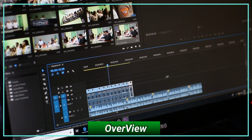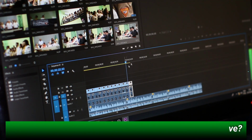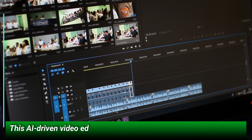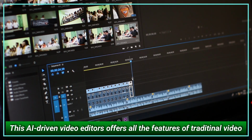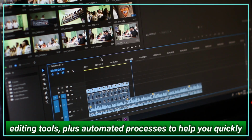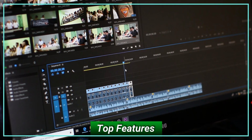4. Wisecut Overview. Looking for a video editor that's both powerful and intuitive? One program to check out is the Wisecut video editing software. This AI-driven video editor offers all the features of traditional video editing tools, plus automated processes to help you quickly create professional quality videos.